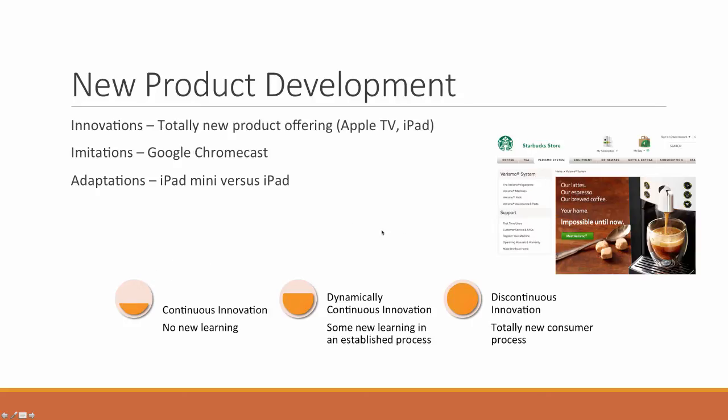On the opposite side of the spectrum, if there's a new product that requires a totally new consumer process and a totally new consumer learning behavior, we would call this a discontinuous innovation. It's an innovation that they simply can't continue to use. So if there were a new way to wash your clothes other than putting them in a washing machine, for example, that would be a discontinuous innovation.